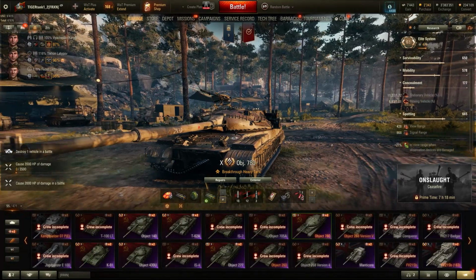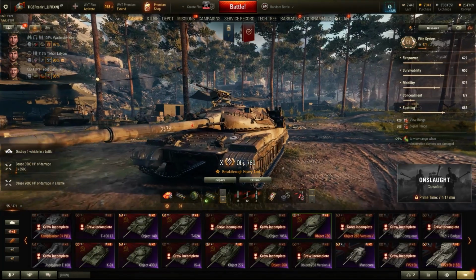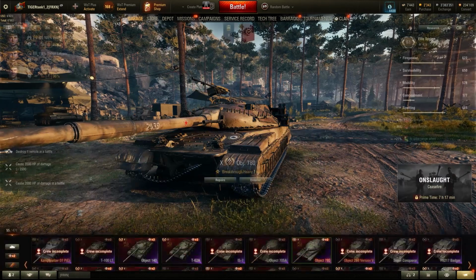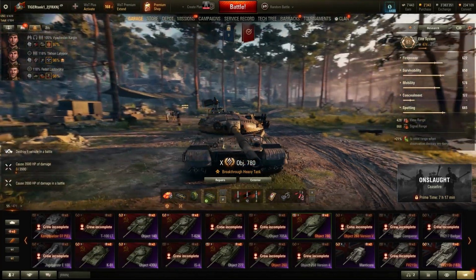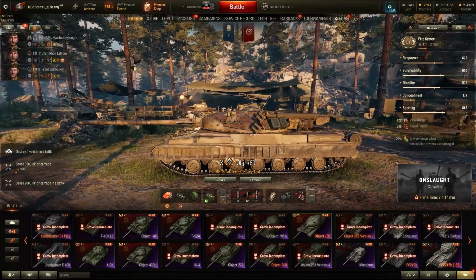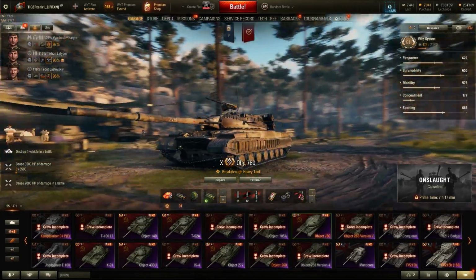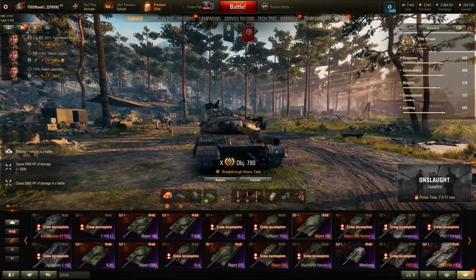If you invest a little bit, maybe use premium consumables, you can push it quite a bit. But to be honest, I'm not using the extra combat rations. I'm using the automatic fire extinguisher because this thing does get lit up very, very often. So I recommend to have fire extinguishing as a skill on your 3 crew members, and also to use a premium fire extinguisher because it does get set on fire quite often. This is the only tank where I got set on fire 3 or 4 times in a single game, and I just knew that this is a tank that I will not be running without a fire extinguisher.